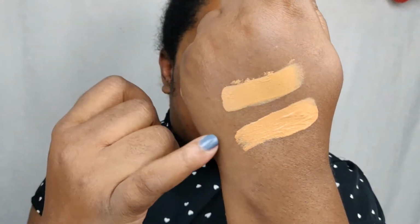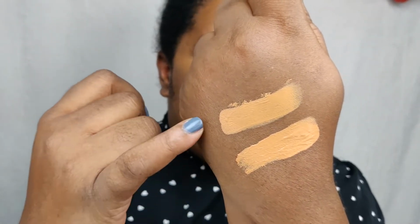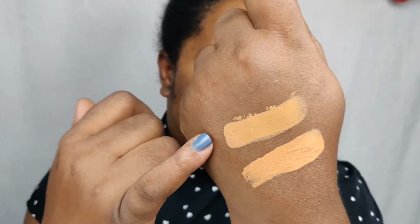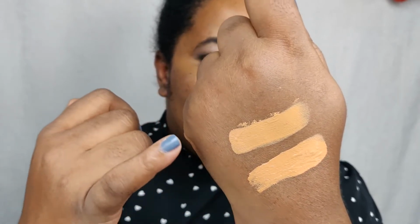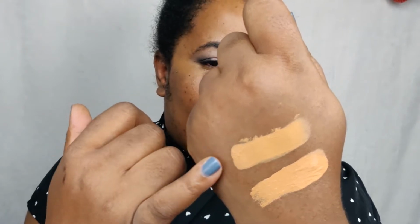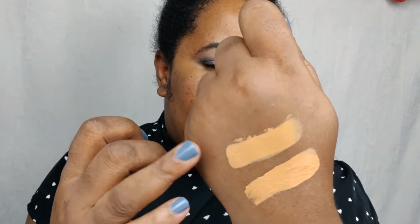So if you look at the swatches, this is the cool tone here, and then this is supposed to be the warm tone. But if you look at the swatches, you can see that this one looks more like the conventional warm tone that we're used to, and this one definitely looks like a pinky cool tone. So I am actually going to go in with this one today, even though it's quote unquote the cool one. I'm actually going to go in with this one and use it today.